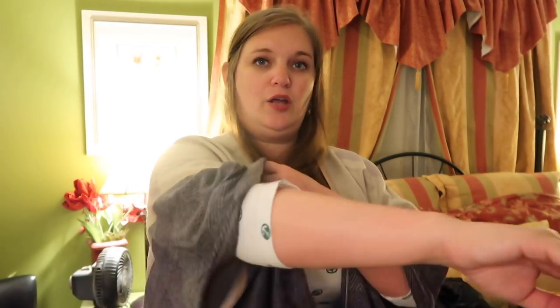Totally dig this. So you can pull it up, or if you just want coverage here, you can pull it down. So yeah, I'm definitely going to bring this. It's super soft too.